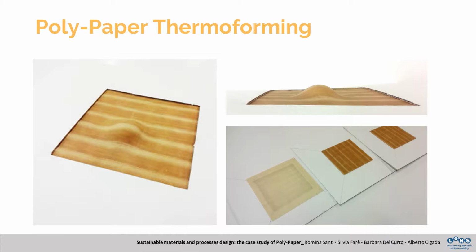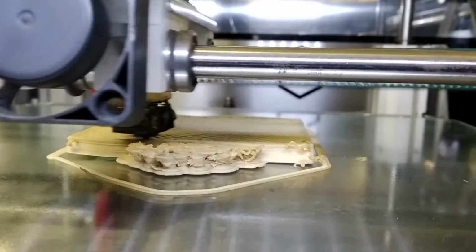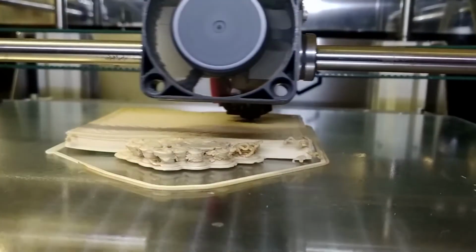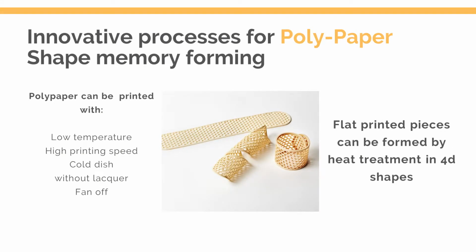Polypaper sheets can also be thermoformed or injection molded. Or polypaper filaments can be 3D printed with conventional fused deposition modeling, as the video shows. Polypaper can be 3D printed with low temperatures, high speed, cold dish, without lacquers and fan-off.